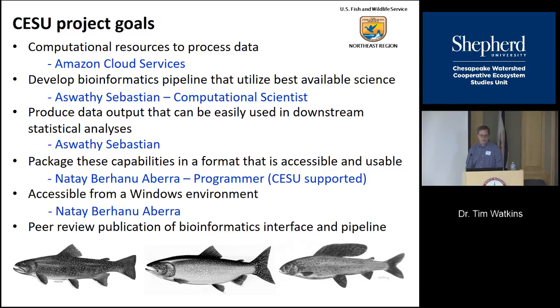As far as getting that into a usable and accessible format, Nate Abera is working on that. So he's a programmer at Penn State. He's a recent Penn State graduate. And so he's designing an interface where we can sort of run these bioinformatic workflows through. And Nate's salary and his position are being supported through the CESU agreement.